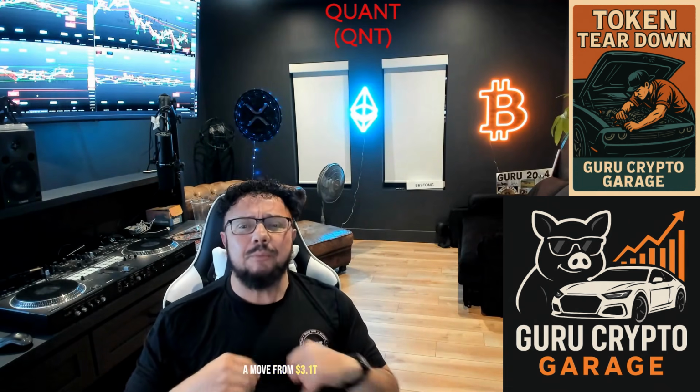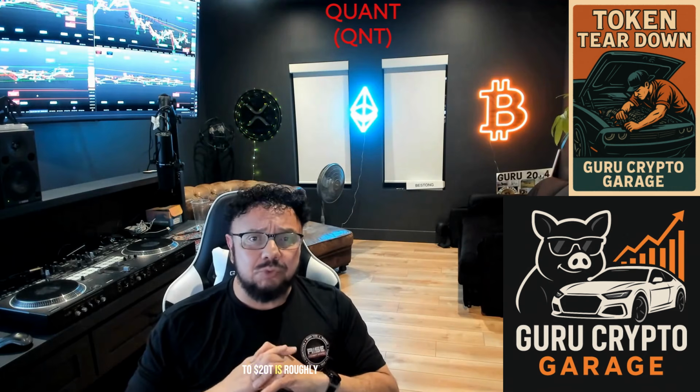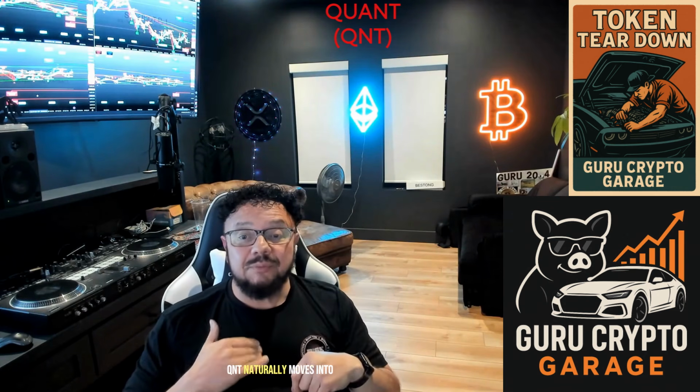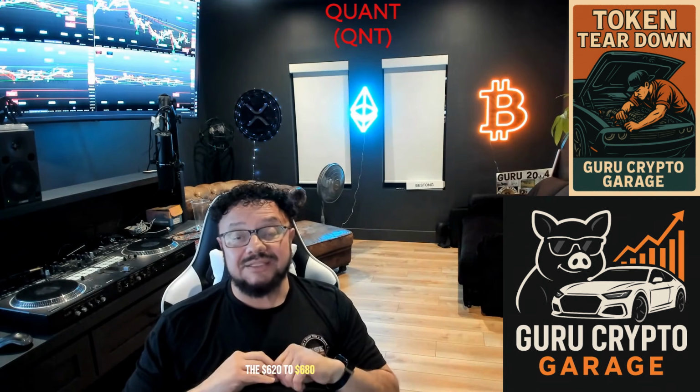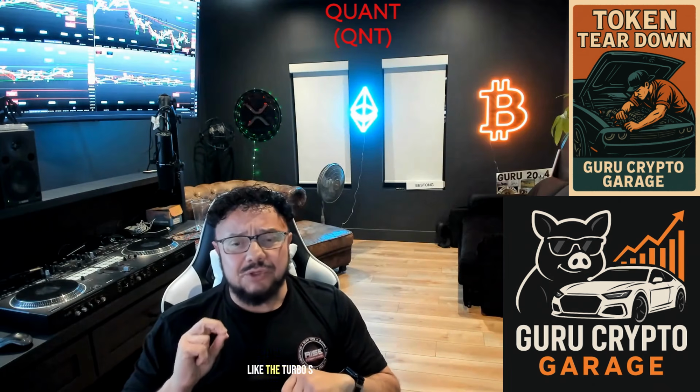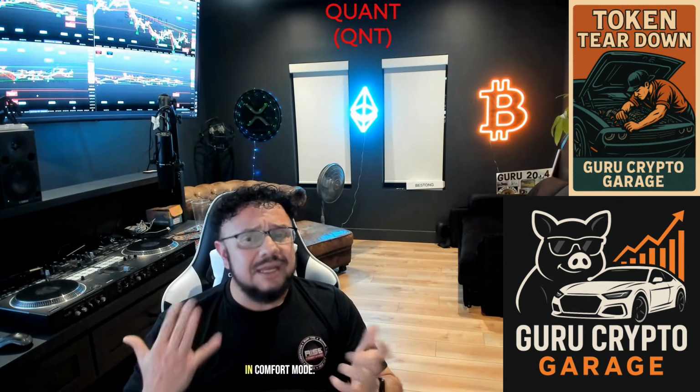A move from 3.1T to 20T is roughly a 6.4x expansion, so QNT naturally moves into the $620 to $680 range. Nothing wild, just steady growth, like the Turbo S gliding on the freeway in comfort mode.